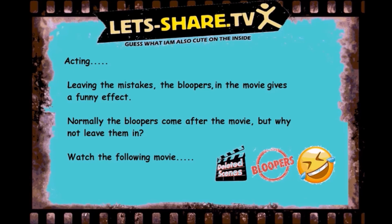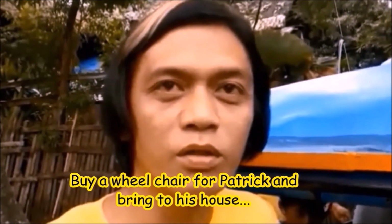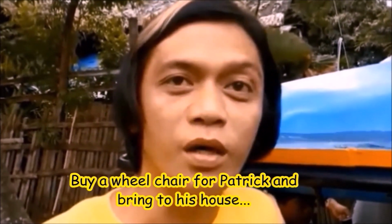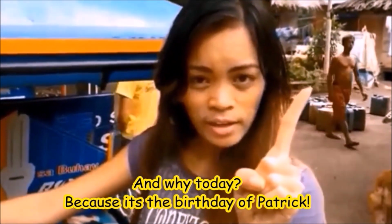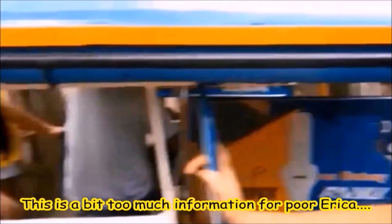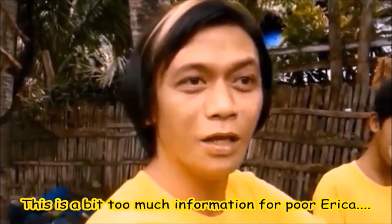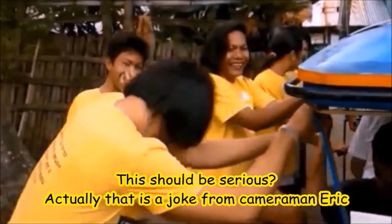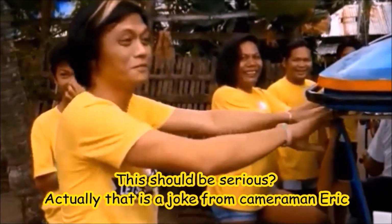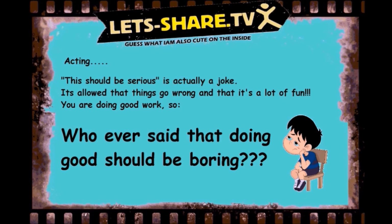Today we're going to Dumaguete to buy the wheelchair for Patrick, and after that we're going to their house to give the wheelchair. And today, very special day for who? Patrick, because today is his birthday. Guys, you should be serious. It's his birthday. This should be serious.